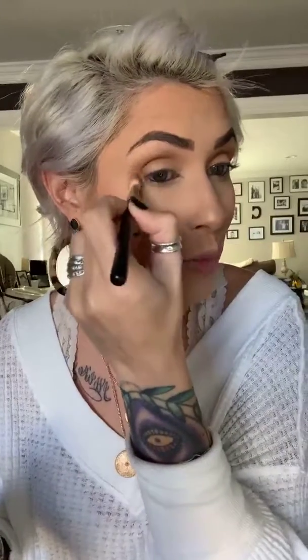So Gingerly is the color we're using. We're just buffing that into the crease, building up that color as we go, and seeing how dark we want it.